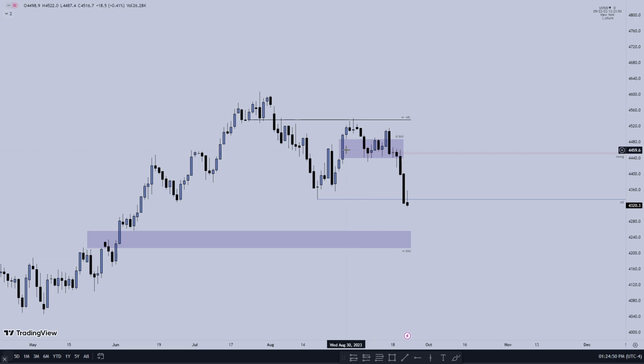The reason why I chose this imbalance is because it was within an order block here, and we come up and we left it a little bit, and then just sank right back down into it and left it. And we took out the low that was created right outside of the imbalance.